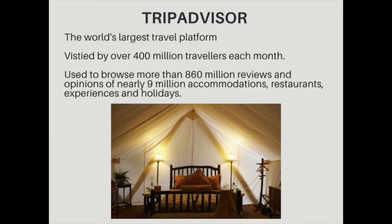It's the world's largest travel platform, helping over 400 million travellers each month. They use the site and app to browse more than 860 million reviews and opinions of nearly 9 million accommodations, restaurants, experiences and holidays to help them source the best place and who they should avoid.